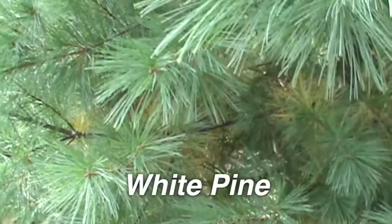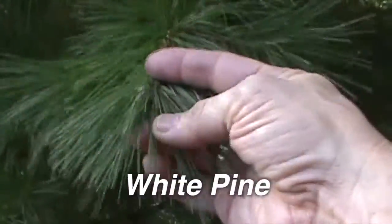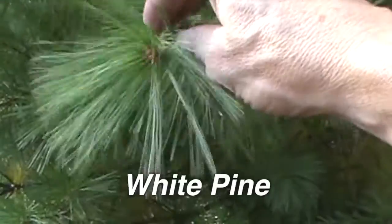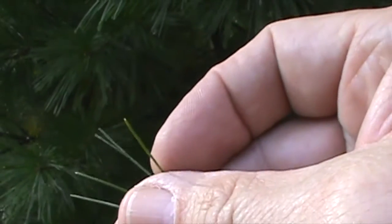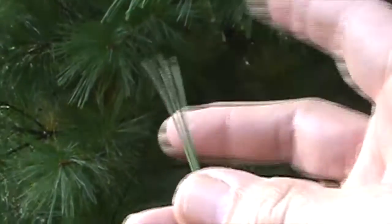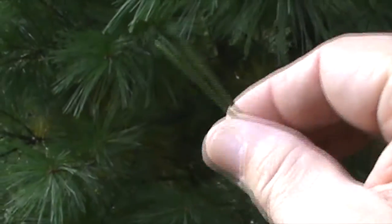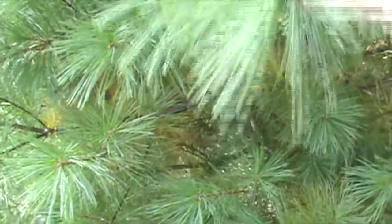Now this is a white pine. You can tell by its really long needles. And if you break off a tuft of needles, there's actually 5 needles all joined together at the base there. 1, 2, 3, 4, 5. Now these make an excellent pine tea, and we're going to make some of that in a little bit. But we're going to talk about the bark now.